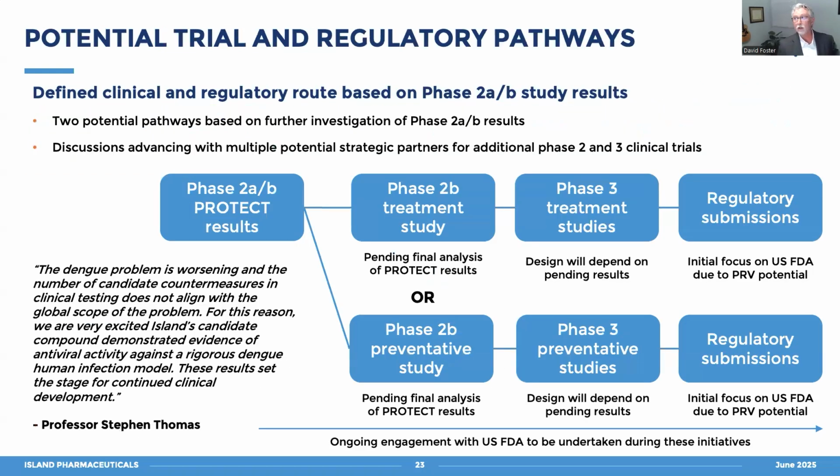So again, two paths going forward. Yes, there's a strong suggestion for moving forward with a prophylactic study next. There's some hints of evidence that we should move forward with the treatment. I think today, I would say that there's a stronger signal we should move forward with the prophylactic, but that really remains to be determined after we have continued conversations with our experts and get additional feedback.